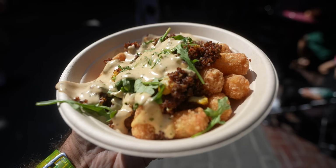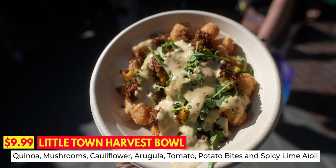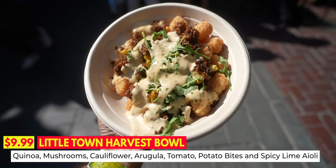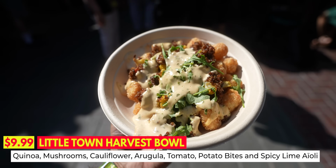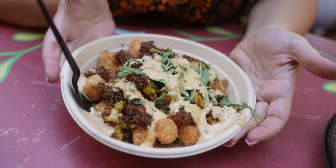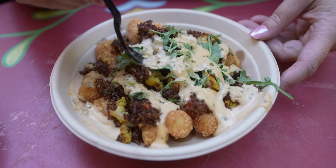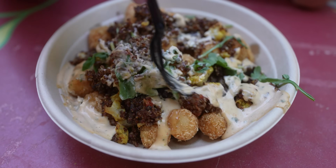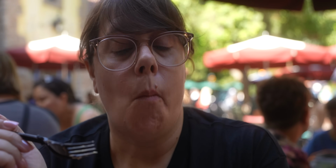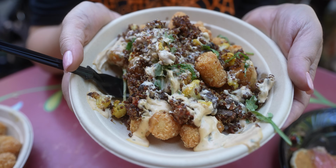Okay, fair enough. So next up, I'm going to try the Little Town Harvest Bowl. This has quinoa, roasted mushrooms, cauliflower, arugula, tomato, Tavern potato bites, and a spicy lime aioli. So this is basically like a tachos bowl, but with quinoa and cauliflower and whatever else I said on it. This is actually really good. I love all the flavors. I'm a sucker for cauliflower, and that lime aioli on top is so good. But it doesn't scream breakfast to me. Not my favorite thing we've had today, just because to me this tastes like brunch or lunch.